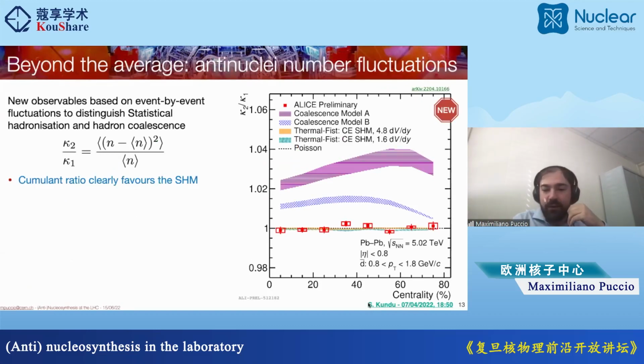So actually here, I forgot, there is a link to a talk, but you can go and see it, it's a talk at Quark Matter from Shoav Kundu, one of my colleagues here at CERN, with whom we did the analysis together about the event-by-event fluctuation of nuclei production. Essentially, you look not only at the average number of nuclei that are produced in the event, but you also look at the shape of the distribution of the number of nuclei that are produced. Here you can focus on antideuterons because they are particularly pure. You don't have contamination from knockout from material and so on.